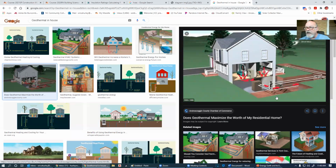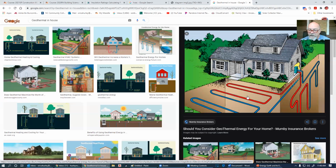The ground stays approximately 50 degrees, summer, winter, day, night. By doing these systems, either in a horizontal field or a vertical field, the vertical field obviously works better because we're getting deeper into the earth and more constant temperatures. And if we get below the frost line, then hopefully we're going to stay pretty constant around 50 degrees. And that means that our HVAC pump works so much more consistently and so much better.